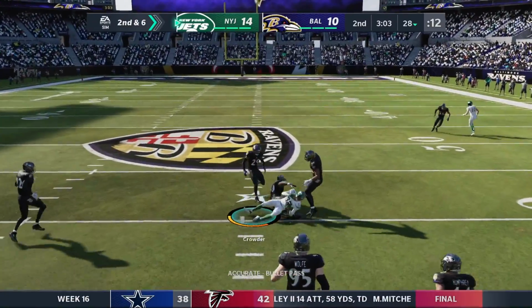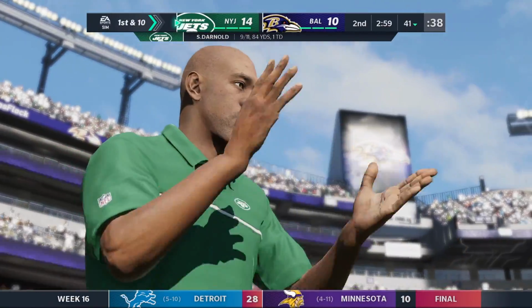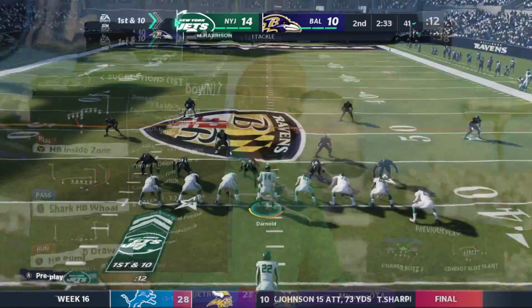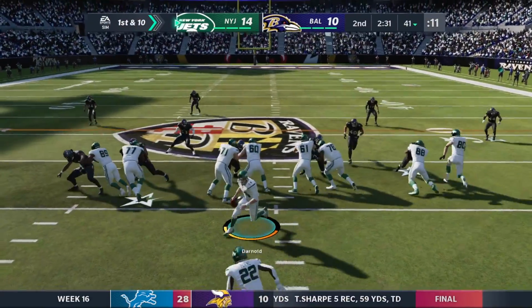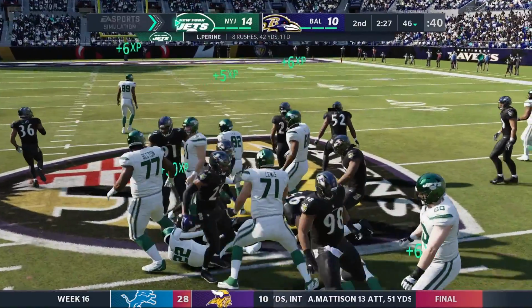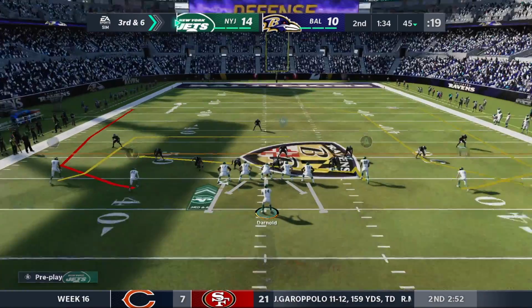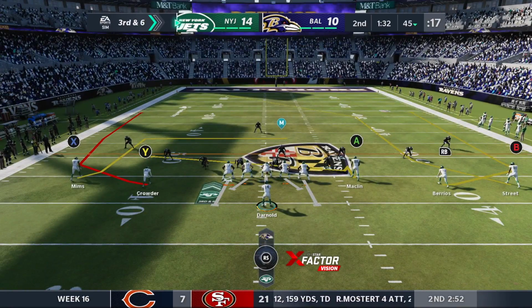So here we are back on offense. Another quick throw, and it's going to be caught. That is Jamison Crowder. He's got a few catches here in the 1st half. We don't have big numbers, but the quick throws to Jamison are working. So handoff this time. It's LaMichael Perine. He finds a little bit of room, but he's run the ball pretty well. 8 for 42 and a touchdown here in the 1st half.